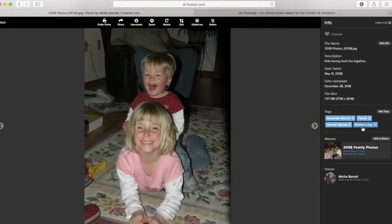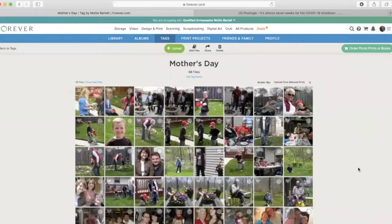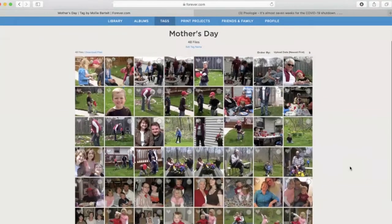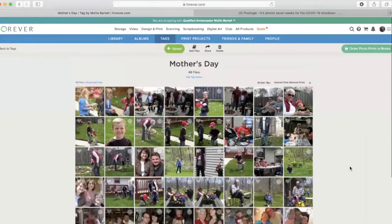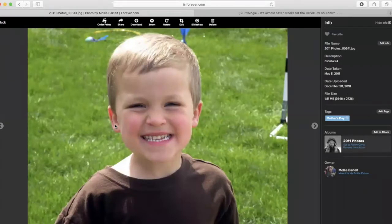I also added Mother's Day, so let's click on Mother's Day and see what else comes up. That is the holiday that's coming. My goodness, I'm looking at all the pictures from Mother's Day over the years that I've collected. I probably do have some more tagging to do for the last few years on Mother's Day for sure. But anyway, you can see that when you go into a picture, you got this information that you can edit. All right, so that was reason number 2. You can add details and tags to your pictures.